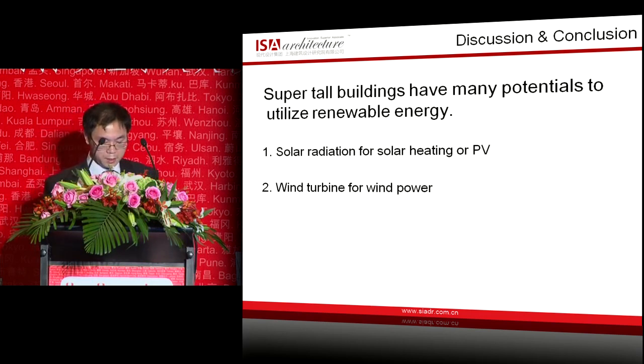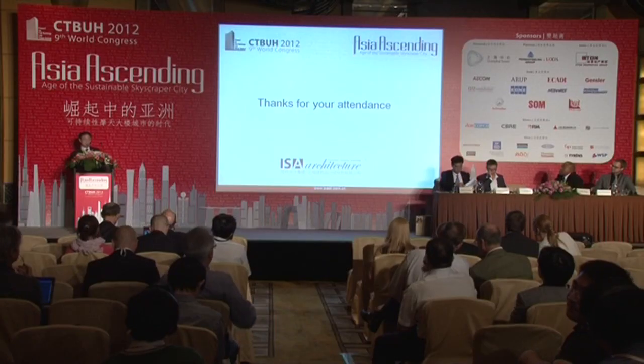Supertall buildings have more chance to utilize renewable energy. One resource is solar energy. Both PV and solar heat are possible to employ in the Supertall building. In addition, the atria and double skin facade can be taken as buffer space for passive design. Wind energy is another source of renewable energy in Supertall buildings, and using a wind turbine at the top of the Supertall building has the potential for renewable energy. That's all. Thanks for your attention.